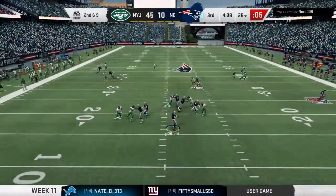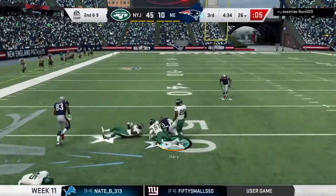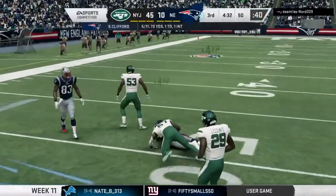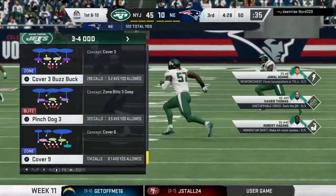Now this time he'll look to throw. And he's going to have to hook up here with Harry. And he's brought down after a very nice gain. A first down there on a pickup of 25.